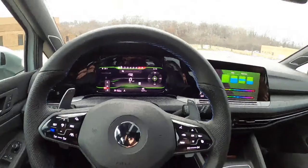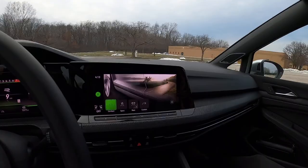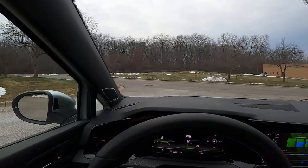Also, the car starts out in sport mode, which I find to be interesting. Wow, that's a really cool looking screen. This is beautiful. Like the resolution on that. Yeah, it's a really crisp, sharp screen, and Apple CarPlay looks really good on it.